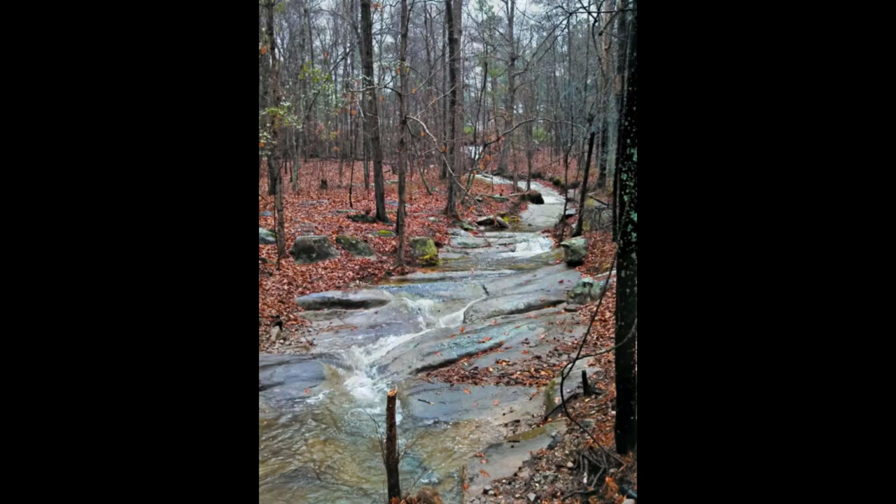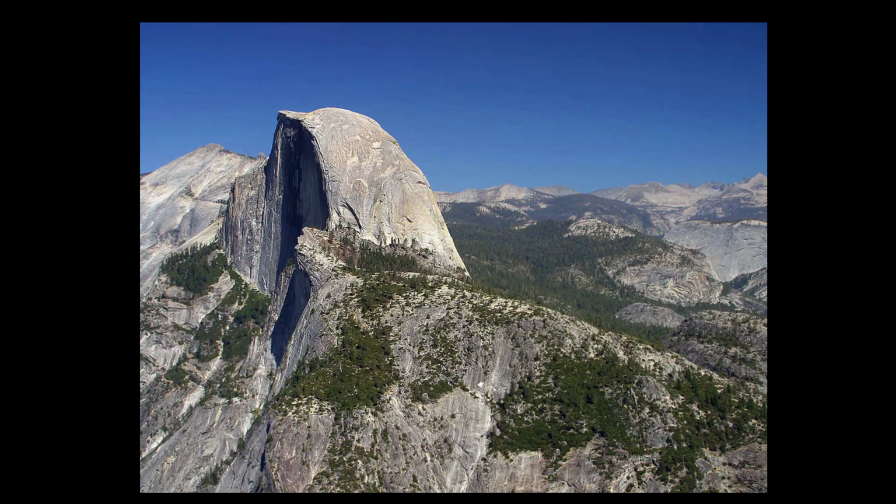It is beautiful. That's another picture I took last time I was there. There's hiking trails all around it, but it is a big honking piece of granite sticking out of the ground. So it's a big piece of felsic igneous rock.